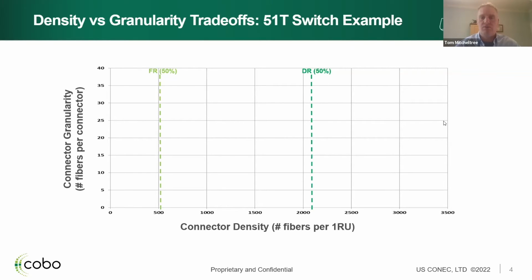So to walk folks through the types of connectors that are commonly used, I think everyone knows SC and LC. Obviously it has been in the industry a very long time. Only 1 or 2 fibers per connector if we're talking about duplex LC. So not very high on the granularity, but also not very high on the density. You can't fit a whole lot of those onto a 1 RU panel just because they're relatively large.